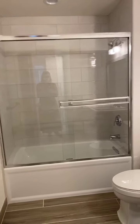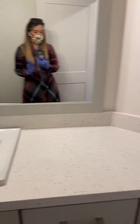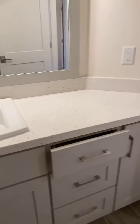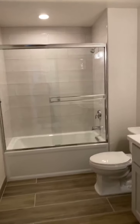Again, ceramic tiles, you've got the shower over the tub here, and you have the Kohler brand basin and these custom wood cabinets with the soft close. This quartz countertop really reflects the light and gives the space a nice bright feel. Again, just want to mention the energy saving pieces here, like the motion sensor lights.